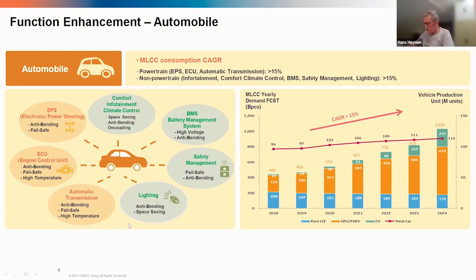The vehicle production is expected to grow from 96 million units in 2018 to 130 million units in 2024, resulting in an MLCC consumption growth from 440 billion pieces per year to over 1,000 billion pieces per year in 2024. In parallel, there's a shift from commodities to much more advanced high caps and high voltage parts, especially in EHV, PHEV, and fully electrical vehicles.